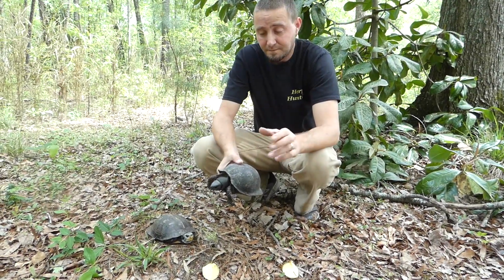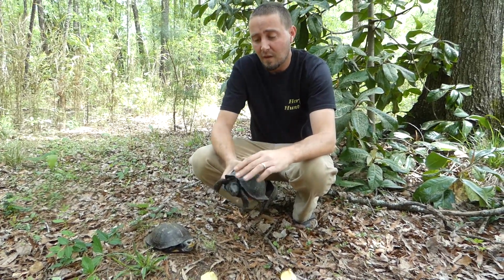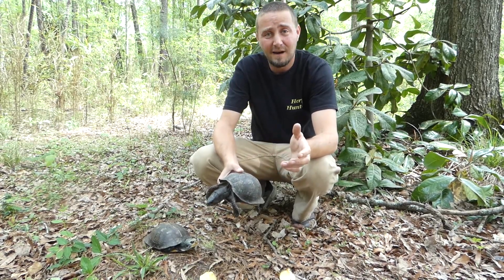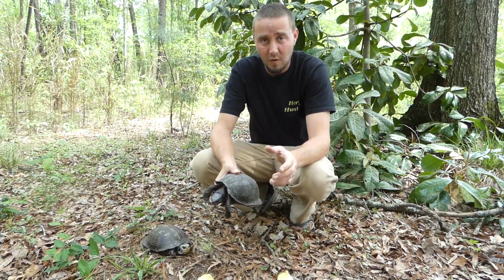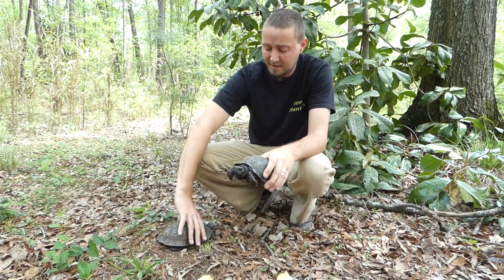All right, now I got another male here because I wanted to show you something if you're interested in breeding box turtles. One thing you'll notice when you're breeding box turtles, you can have one male for like 5 or 6 females. It's not a problem. When you start putting more than one male together, they're like roosters, or any male of any species, they're going to fight and display dominance.